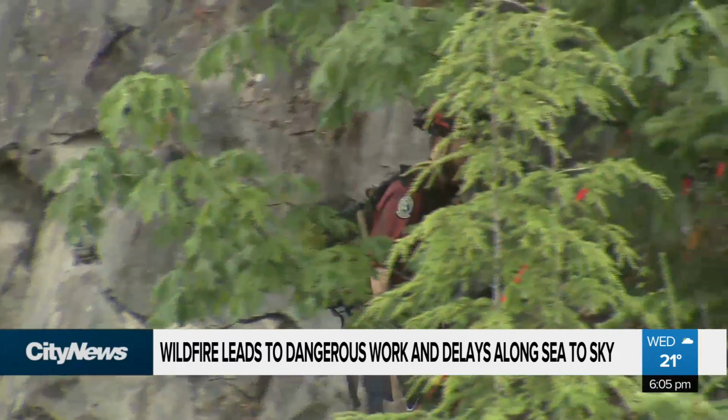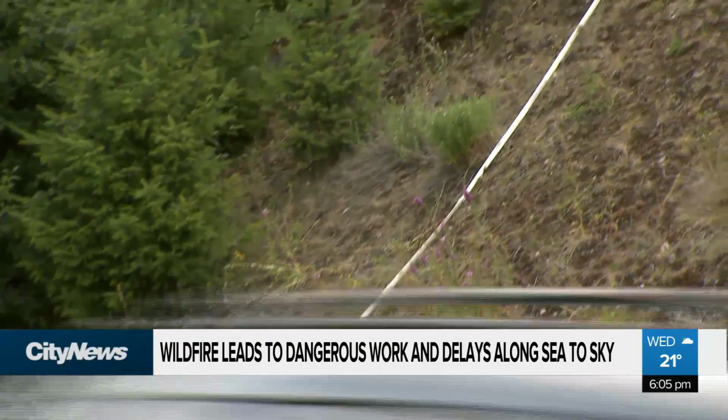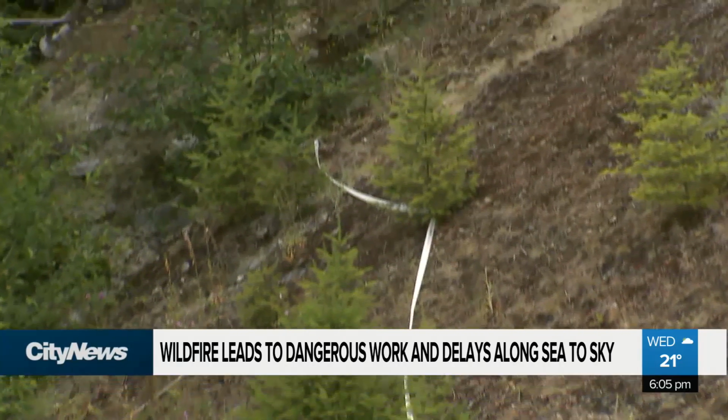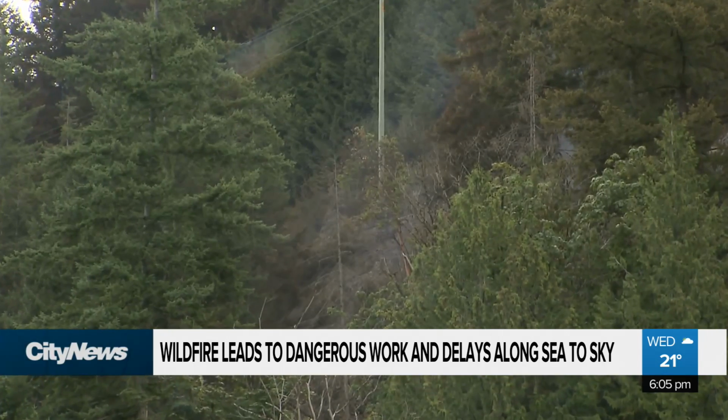Now, part of the effort here you could see directly behind me, they're using a water bladder to pump water from nearby creeks. And if you follow that hose up, you could see part of the ground here right next to the highway continues to smolder.